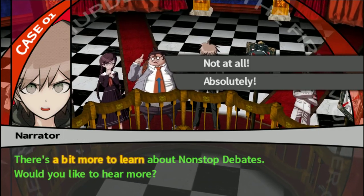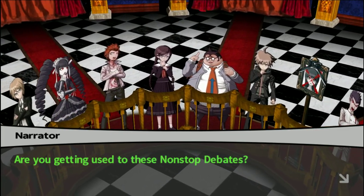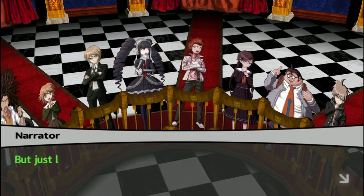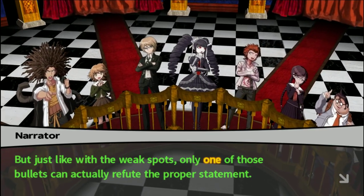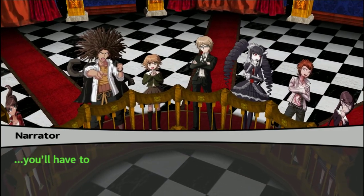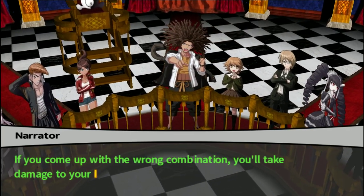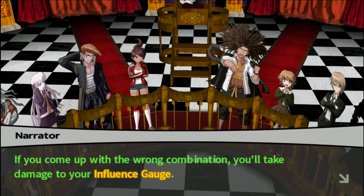There's a bit more to learn about non-stop debates. Okay, let's do it. Are you getting used to these non-stop debates? Starting at the next debate, I'll start loading multiple truth bullets into your truth cylinder. But just like with the weak spots, only one of those bullets can actually refute the proper statement. In other words, from here on out, you'll have to combine the right truth bullets with the right weak spots to refute each statement. If you come up with the wrong combination, you'll take damage to your influence gauge.